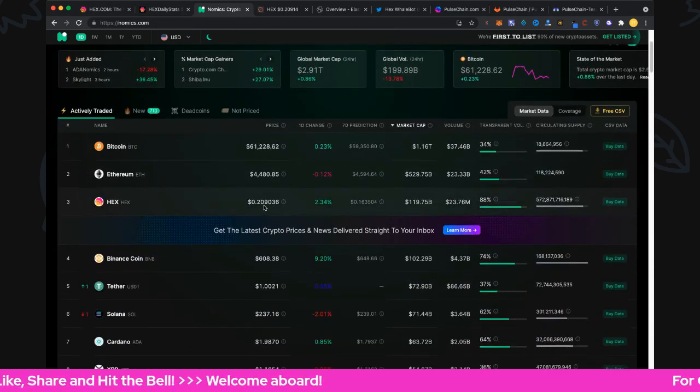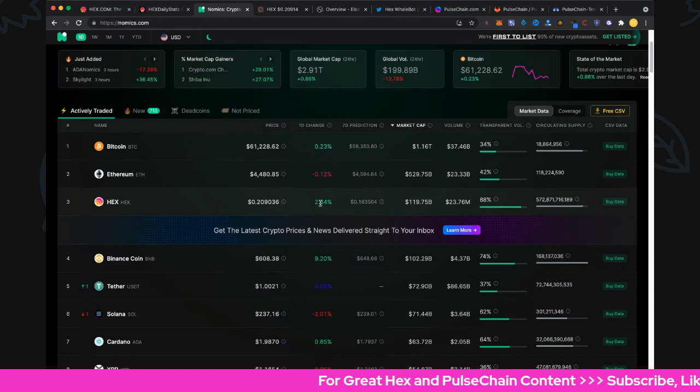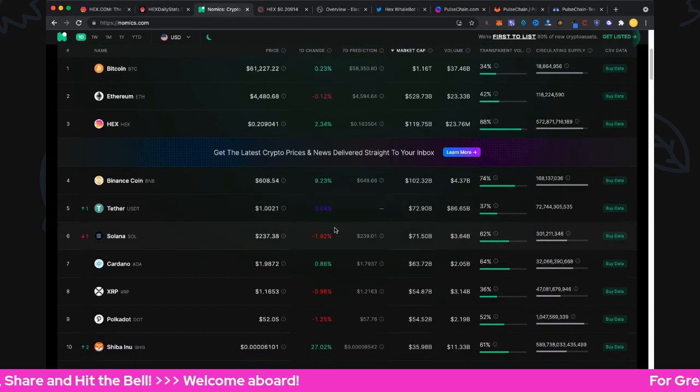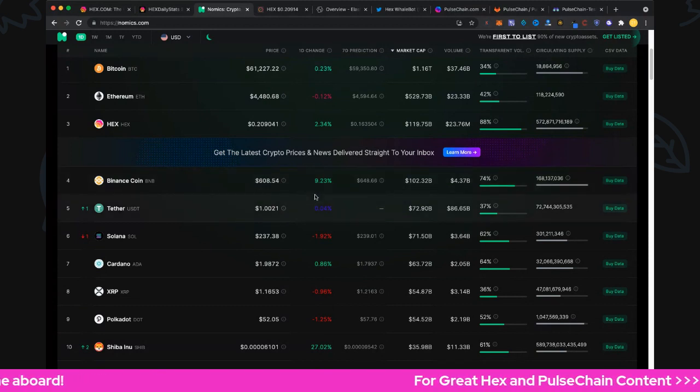We've got Hex, obviously, in real time, just under 21 cents still. And of course, the snapshot was only taken about 10 minutes ago, so didn't expect too much change. Up 2.34%, 24 hours. Market cap just under $120 billion, and volume just under $24 million in that 24-hour. Binance Coin 608 has had a nice run there at 9.23, so pretty cool.